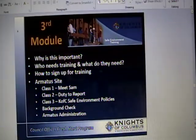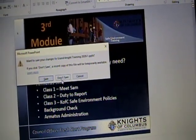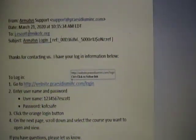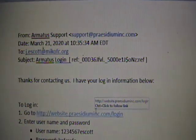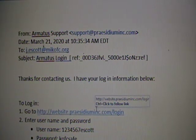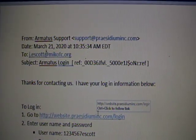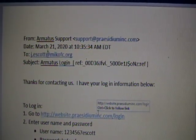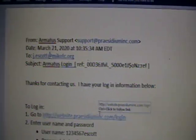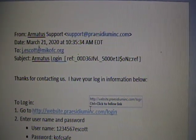Once you get signed up, which your Grand Knight should do by sending in his Form 365, you'll get an email that looks like this. It's going to say it's from Armatus Support, with the date on which it was sent to you. This should be your email address. Now, if your email address is incorrect on your Form 365, you may not get this email, but this is how you get it. And the subject says Armatus Login.